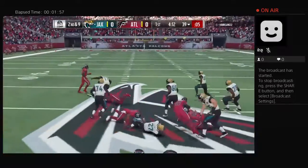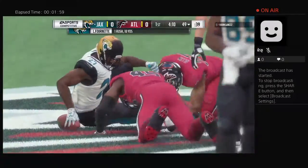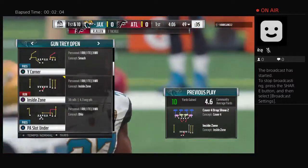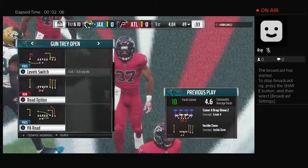First carry for Leonard Fournette. And getting this just shy of midfield. They'll spot it at the 49. 10 yards there. Good enough for a Jags first down.